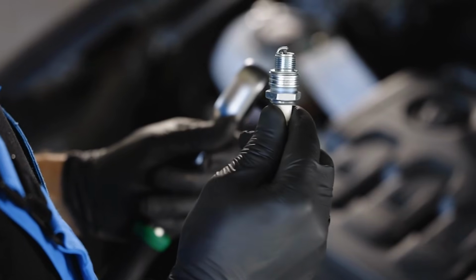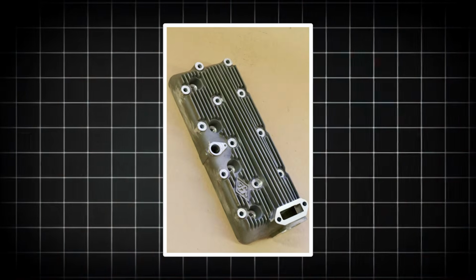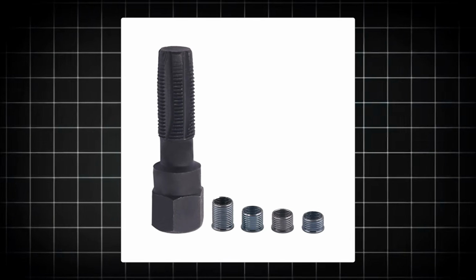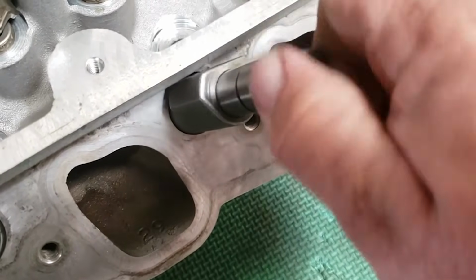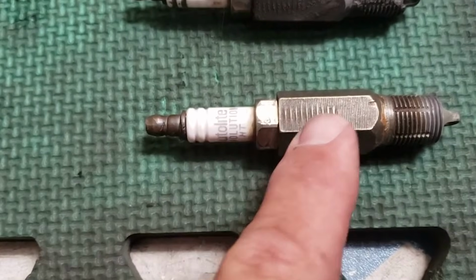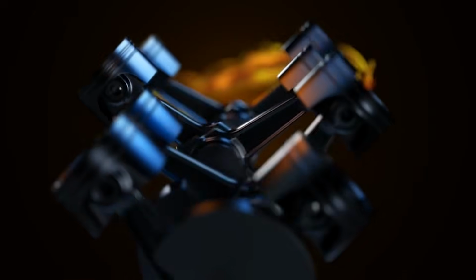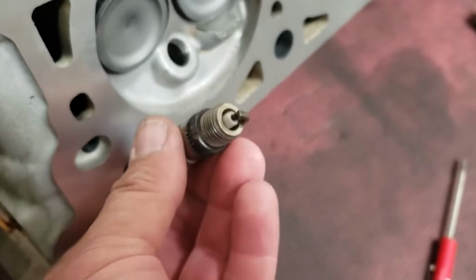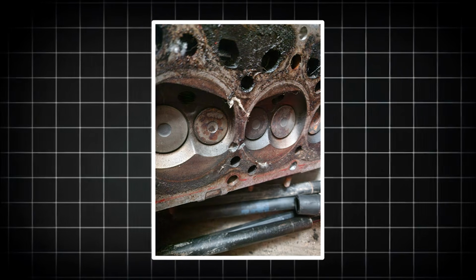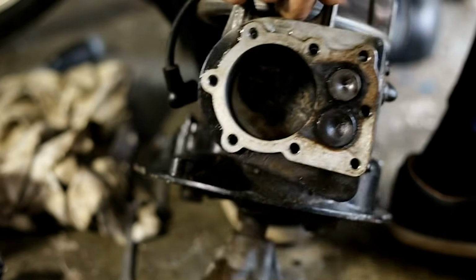The reason this happens comes down to the number of threads holding the spark plug in place. Ford's aluminum cylinder heads on these engines used only 4 threads to secure each spark plug, whereas most other engines use many more. Over time, carbon deposits build up around the plug, thermal expansion and contraction cycles weaken the thread engagement, and the explosive pressure inside the cylinder does the rest. When the plug lets go, it strips the threads on its way out, and now you have a hole in your cylinder head that needs professional repair. Usually either a thread insert kit or a full head replacement.